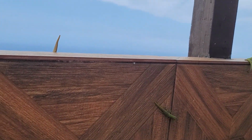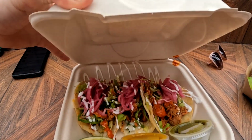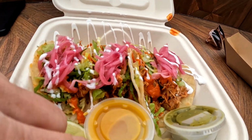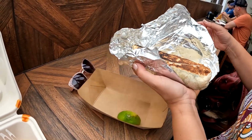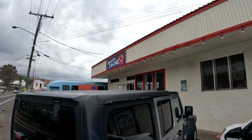Look at the tail here. This is what we got for lunch. We had the 3 taco plate. I believe we had the chicken, a beef, and a carne asada, and they are absolutely delicious. Chris got a beef burrito and tried to offer some to the geckos, but they weren't very interested. And just look at that view.